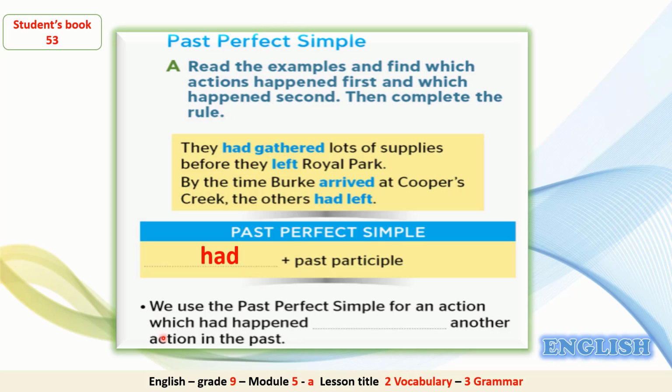Now let's read this rule. We use the past perfect simple for an action which happened, space, another action in the past. What do you think the correct word that can be added to complete this space? Wonderful. It's before. So we use the past perfect simple for an action that happened before another action in the past. So here we have two actions that happened in the past. The first one we use past perfect and the second one we use simple past.